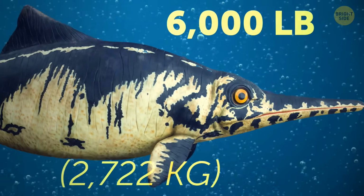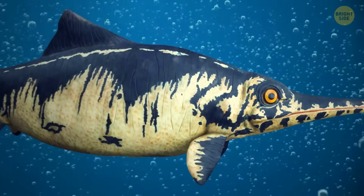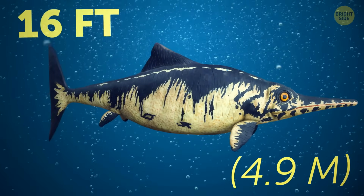This prehistoric reptile thrived during the late Jurassic period and lived in oceans all over the world.